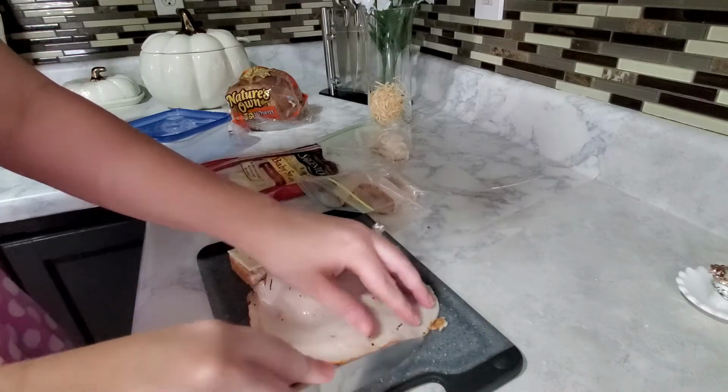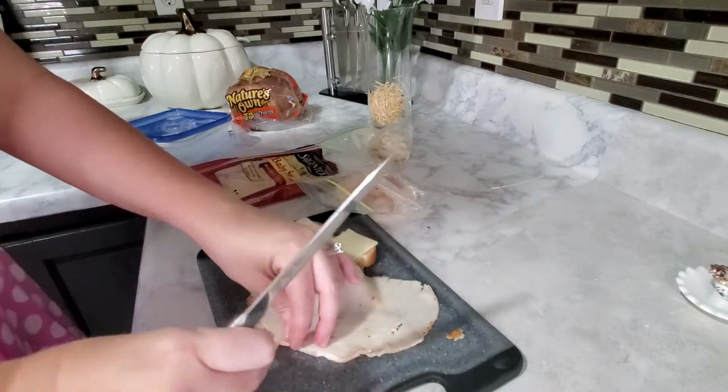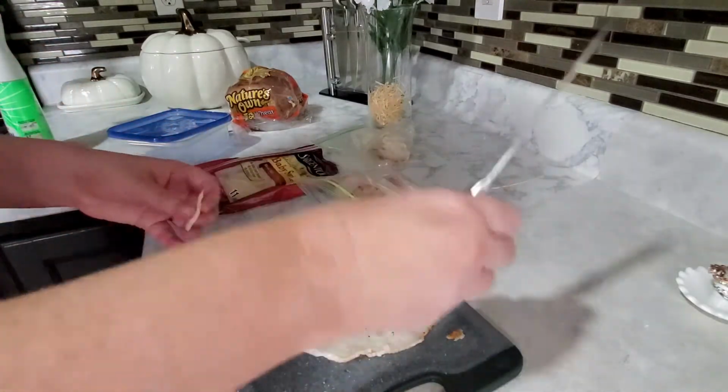And my husband only likes turkey sandwiches, and every single day, my cat comes to the counter and begs me for a piece of turkey.